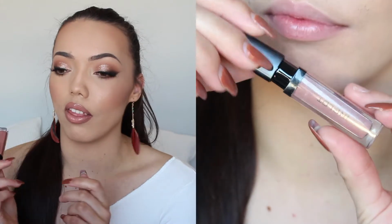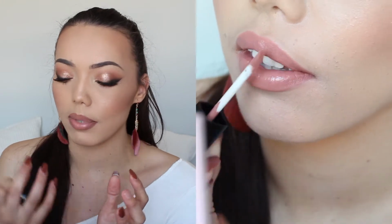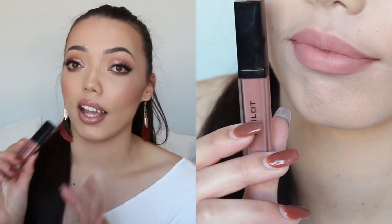Like I remember I tried the NYX, I think it was NYX, they had their lip lingeries, and that was so drying and it just felt so heavy on the lips, like I could really feel it. This I can barely feel on my lips. I found that this formula is really good from Inglot, and I do really recommend these.